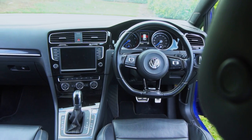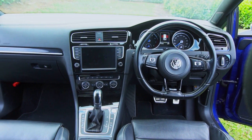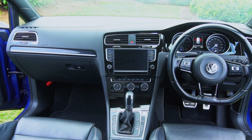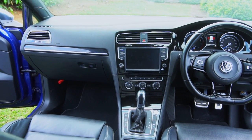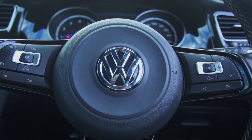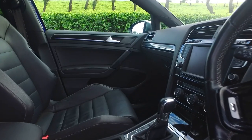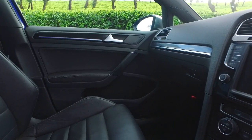Coming from the Mark 7 GTI that we reviewed the other time, I feel I'm having almost the same things. I can't see anything big that is different. The only cues I notice, a little bit, are this fake carbon fiber and this sensor.